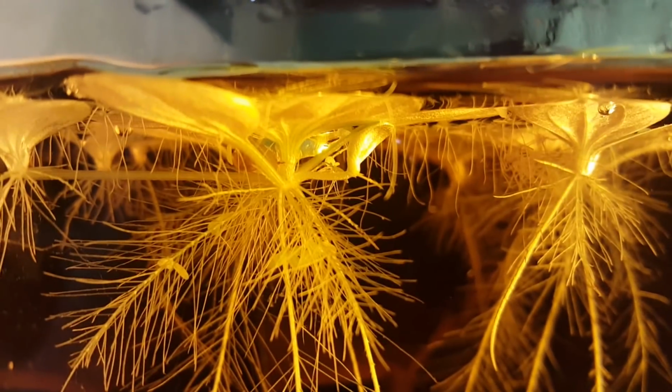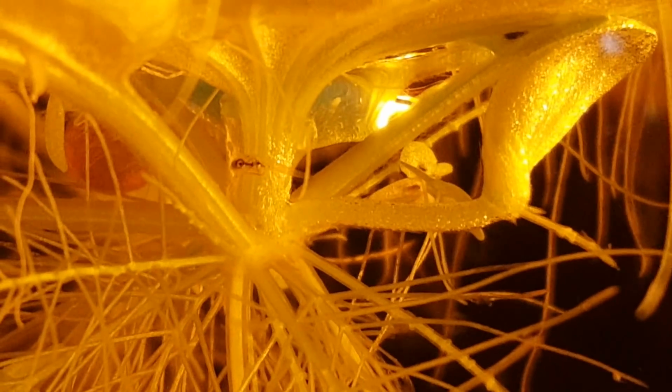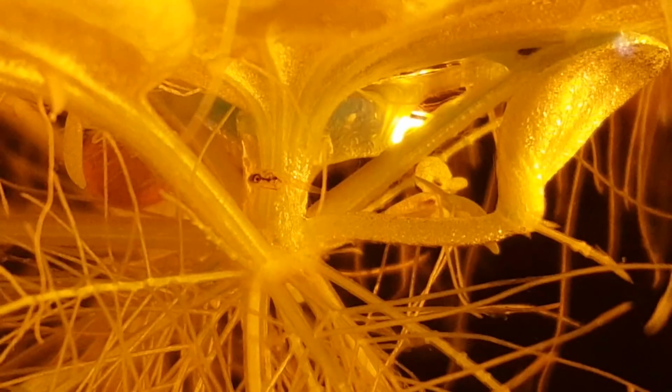I'm getting a closer look. Now, I'm going to try to use the digital zoom on my phone, which is not that great, but it's the best I can do. And as you can see, look at that little tiny baby. Oh my goodness. So that's what a free swimming tiny little fry looks like. I'm going to try to zoom in a little more. It's not the best quality, but look.